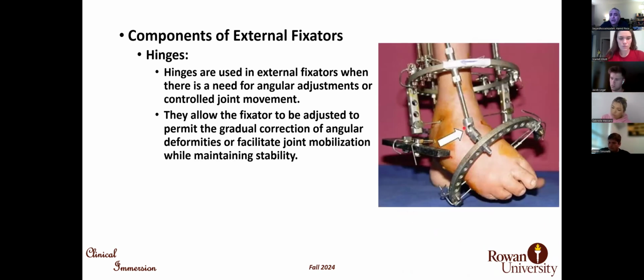Sometimes in external fixator, we need to make some adjustment in the angle or use a joint to be able to move the body part. For example, here we have a hinge. This hinge can be fixed or it can be mobile. When it is fixed, it holds the whole construction here.